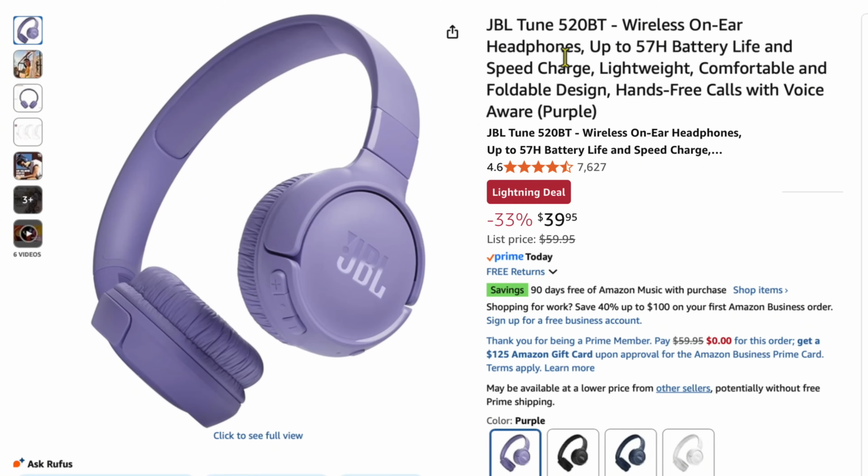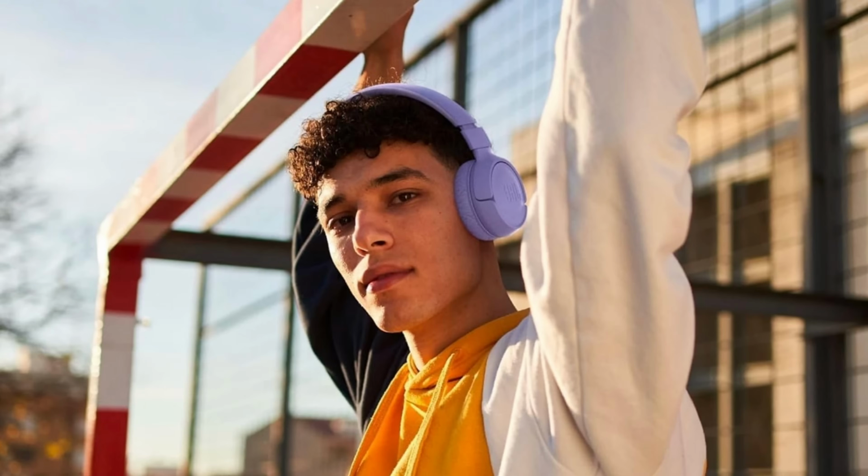All right. Next thing we have is a couple of headphones here. These are going to be low to mid-range again, but you want something that's not going to embarrass you. Take a look over here. JBL Tune 520BT right here. These are usually around $60. So they're not going to be the best, not going to be the worst. They're going to be somewhere in the middle. But they're on sale right now, 33% off for $39.95 from about $60. Can't go wrong. $39.95, you can give it a shot, right? And it's JBL. You're going to get some good sound. It's got good ratings in there.